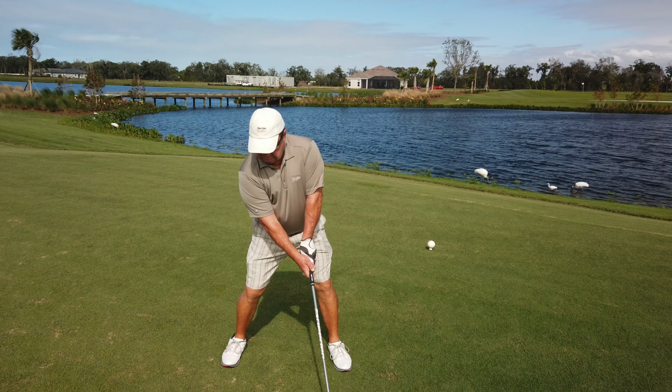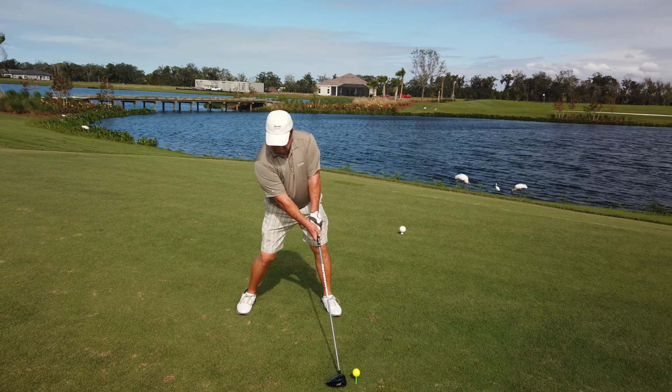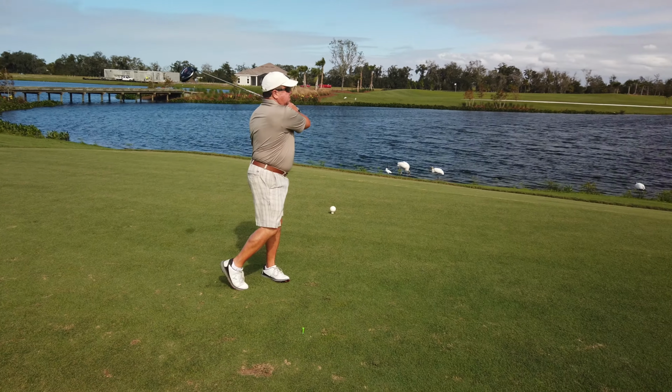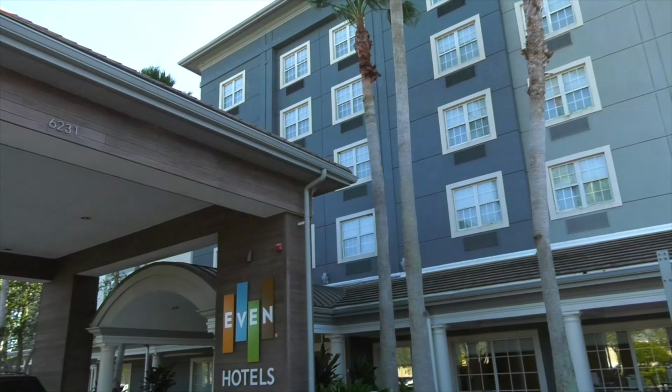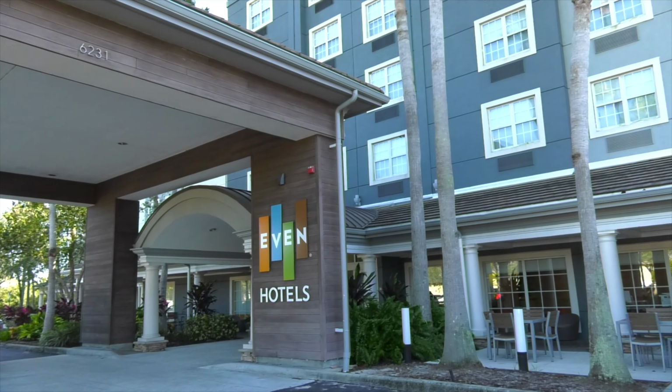Playing golf at Esplanade at Azario Lakewood Ranch, you're going to need a place to stay, maybe while you're waiting for your house to be built. We've got the spot. Even hotels, they're even newer than they look.